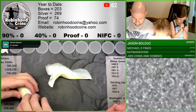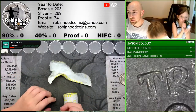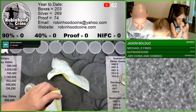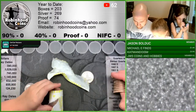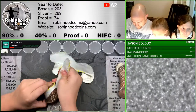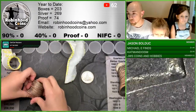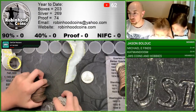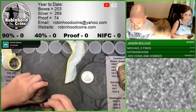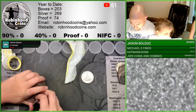No, it's not silver, but it is an 1873 D. Oh, no, coins though. Coins. Can check for the DDO. No DDO. We found a couple DDOs last week, so it would be pretty exciting if we found a couple more this week. But I am hoping that we find some silver tonight.